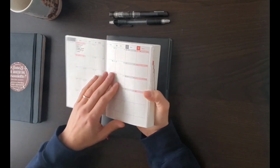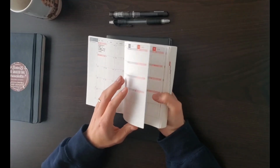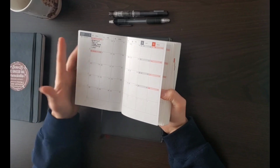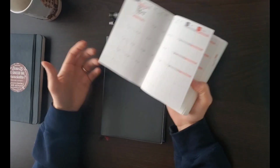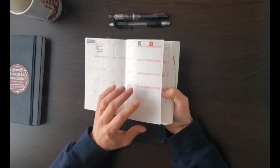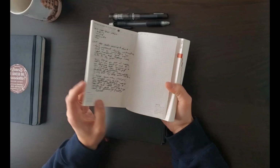I don't do too much decorations or washi tape or additional designs. Mostly I will draw if I feel like it, but primarily with pencil or with the fountain pen directly. So that's the plan for the monthlies in the Hobonichi Techo.